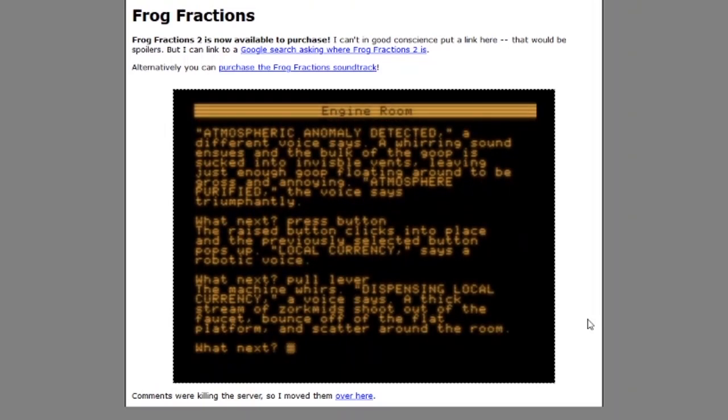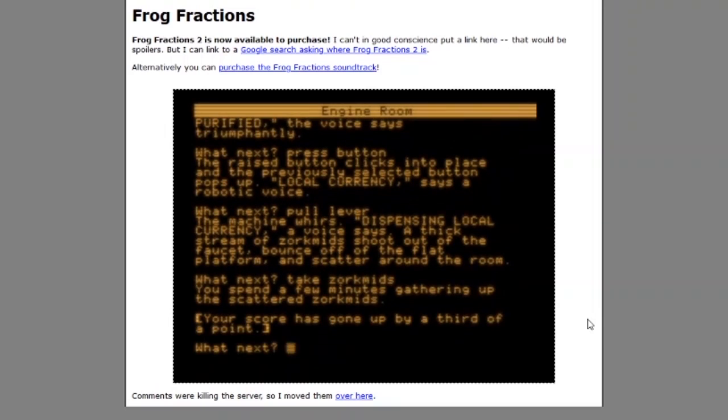Pull lever. The machine whirs, dispensing local currency, and a thick stream of Zorkmids shoots out of the faucet, bounces off the flat platform and scatters around the room. Take Zorkmids. You spend a few minutes gathering them. My score has gone up by 1/3 of a point.